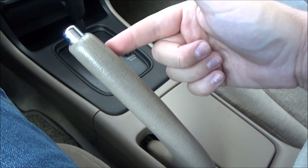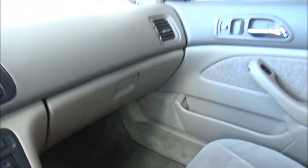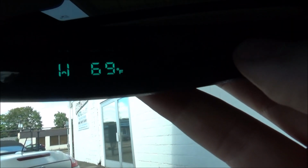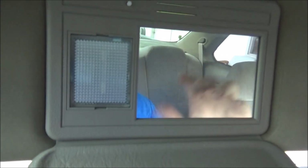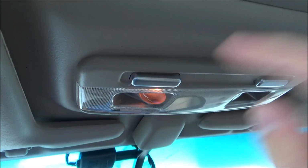The parking brake is hand operated. You have two cup holders right here and a center console with some storage. The glove box is lockable. You have an auto-dimming rear view. You have a compass along with your outside temperature, which you can go between Celsius and Fahrenheit. Both sun visors do have vanity mirrors and lights. The covers are magnetized. And overhead, you have your reading lights.